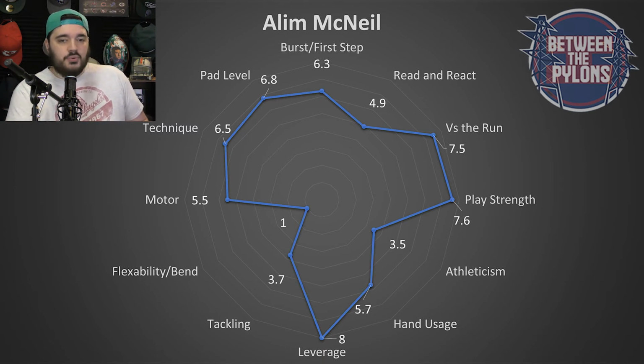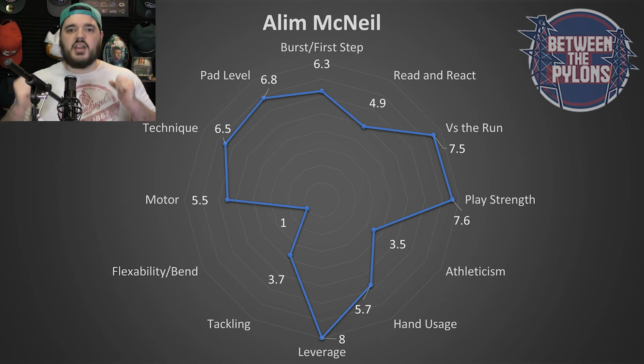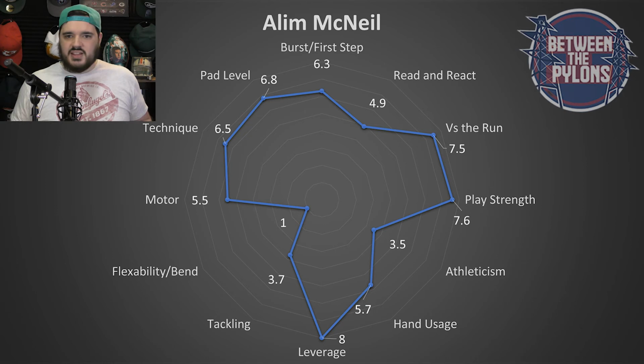Pad level at a 6.8. It's just part of his ability to gain good leverage. He's actually a smaller guy. At 6'2", he's probably going to be smaller than a lot of these offensive linemen that he faces in the NFL. So he's going to be able to get under their shoulder pads and just drive them forward. That's going to be his game a little bit, especially in one-on-one blocks.